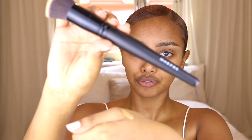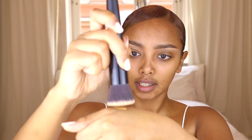It comes with a pump. We're just gonna squeeze this. Where should I put it? I'm just gonna put it here. Let's do one pump and see. Oh, that's a lot actually. I'm gonna take my Morphe foundation brush and just do this.